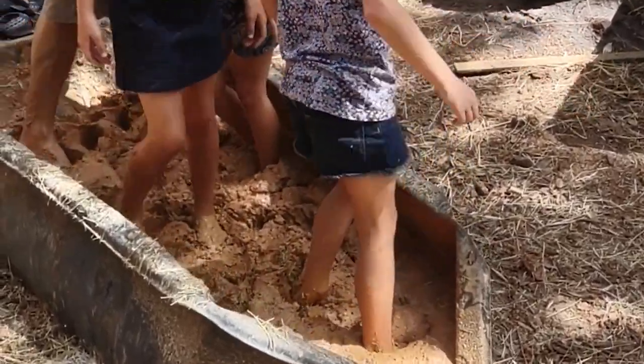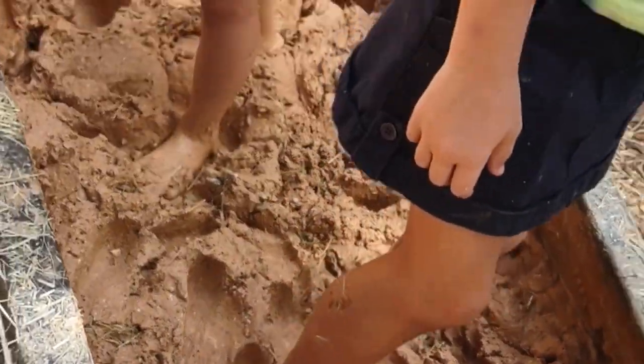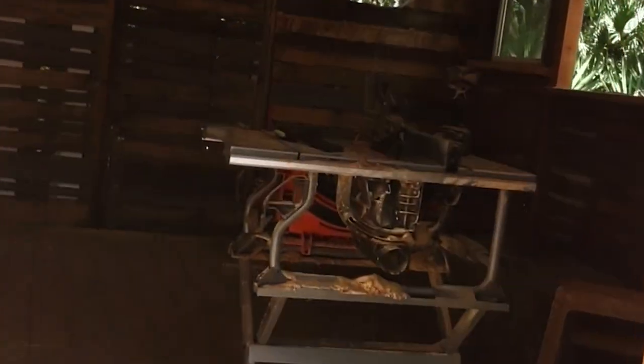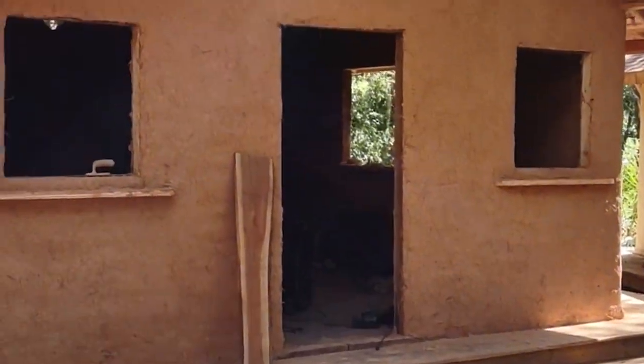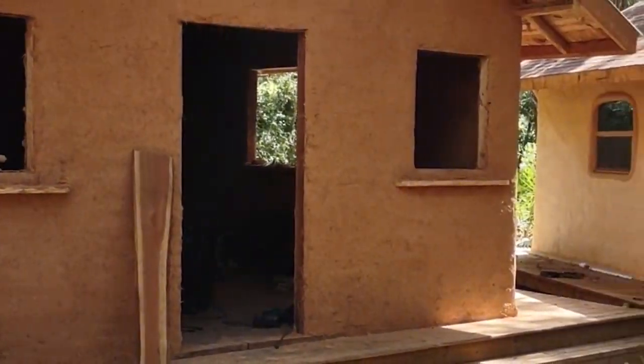Okay, doing the cob stomp. Getting a really nice batch of cob made up. Look at those little feet in the mud. We are pretty much ready to start putting our cob on the fourth classroom. You see the inside, it's all framed out. We have it framed, got those round windows in there, that's all well and good. Now we can start cobbing it. And this one here is all dry, so that's ready to put the plaster on. We'll probably do that next week.